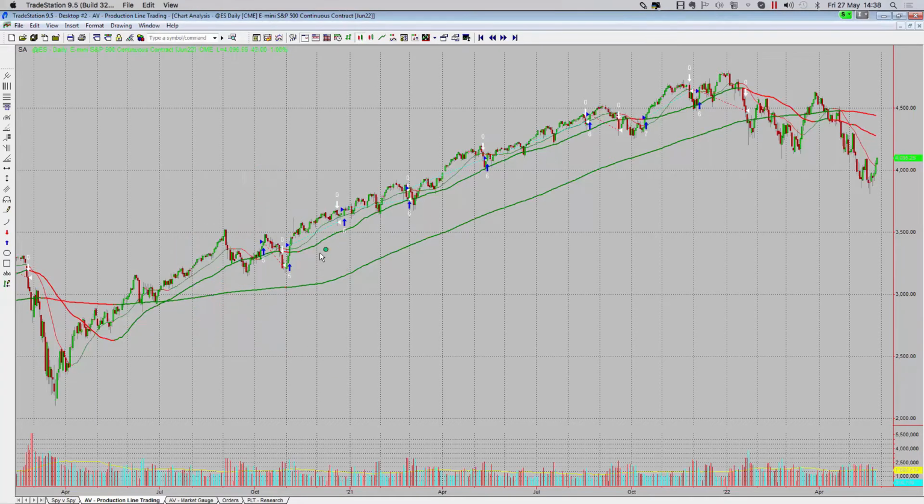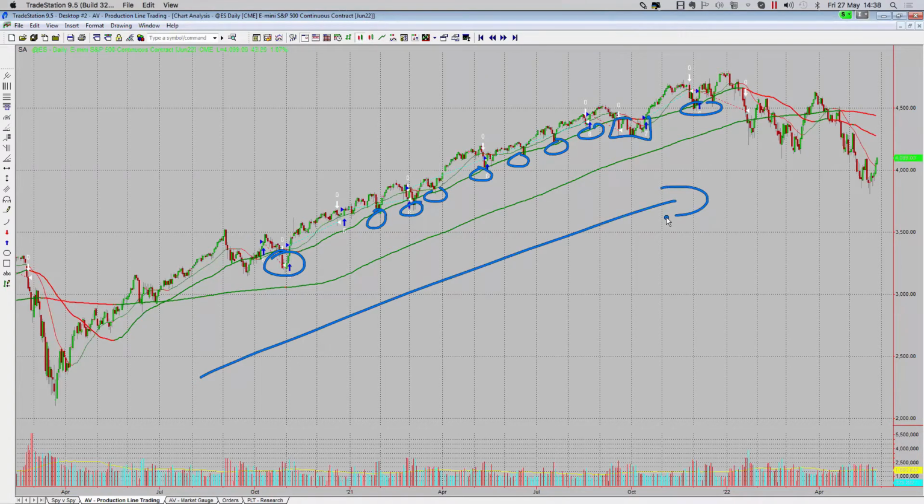Woo! That means that I'm not trying to buy every dip. I'm just looking for what I consider to be a buyable dip. So not every down move is tradable. Not every dip that is bought makes money. But we get this opportunity to find multiple trading opportunities in the context of a trend.